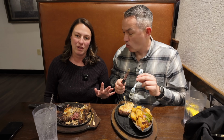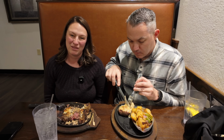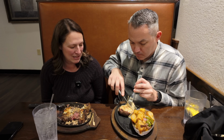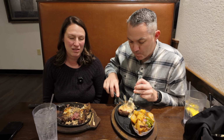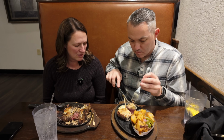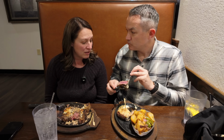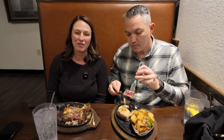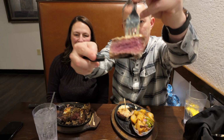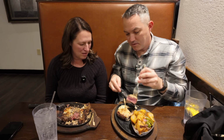Texting my neighbor. So as we cut into the horseradish Parmesan filet, we realized that it was actually more on the well done side instead of medium. So we asked our server, hate to send food back, but he was like, no problem. And so they brought us a fresh one. It looks cooked perfectly, very nice. So we're gonna give it another try. Yeah, that's definitely a little bit better on the medium side. The other one was pretty much cooked all throughout.